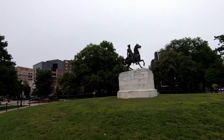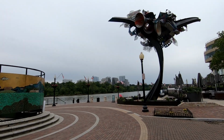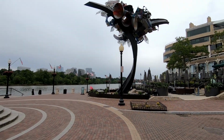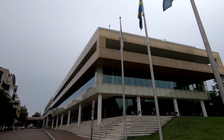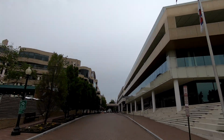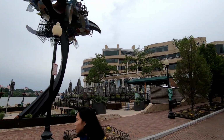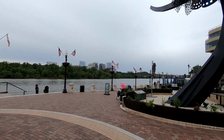George Washington. All right, guys, so we made it here to the Georgetown Waterfront Park. And I think this is the Swedish embassy right here. It says House of Sweden. And over here, let's see what we got. I've never been here before.